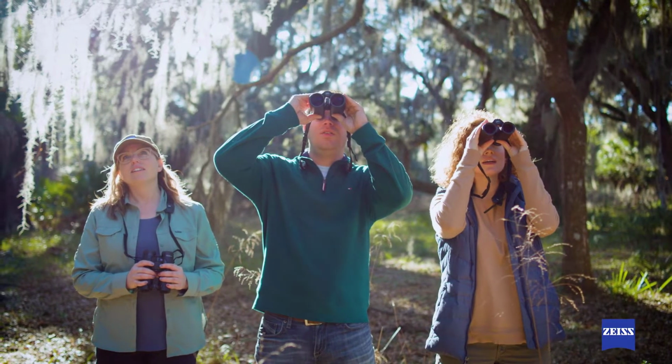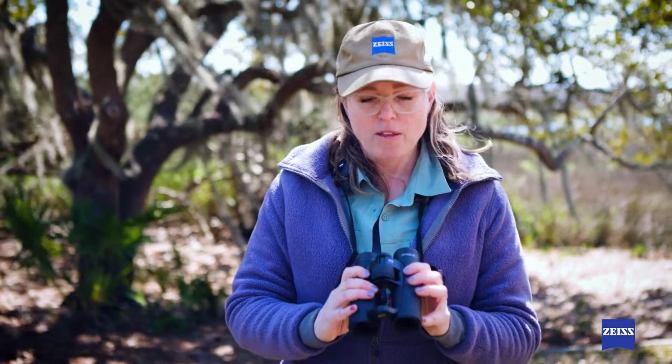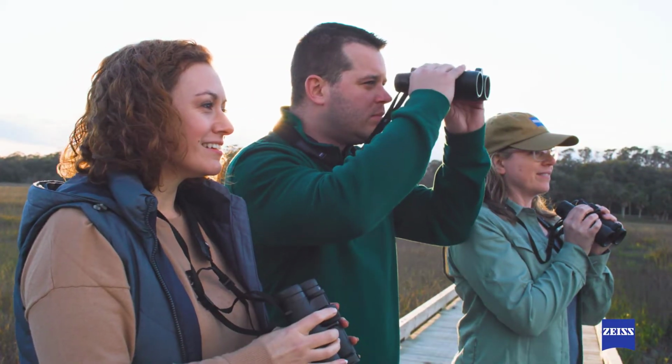The Ultra FL glass is phenomenal. The crispness, the detail, the high fidelity color, it's all there. It's premium glass in a really premium binocular.